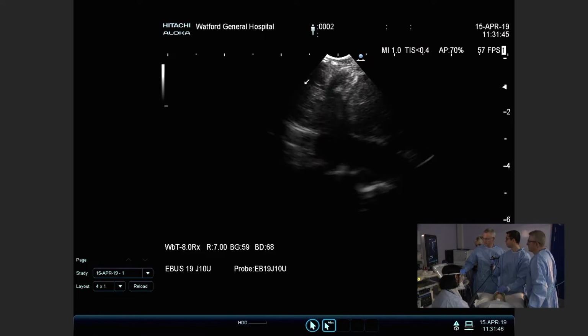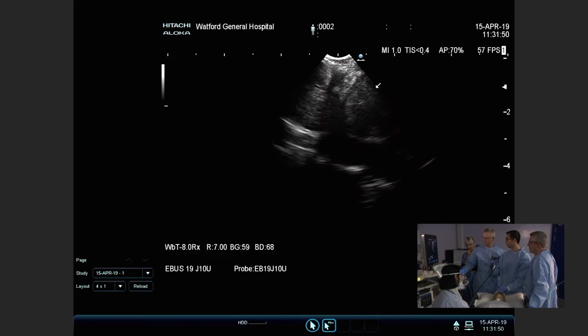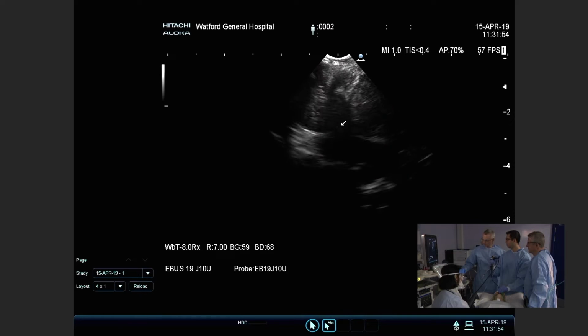And just on this side, on the right hand side, is 4R. And there is a small azygous vein which is compressed by the size of 2 enlarged nodes. And it's coming out through here. Can you appreciate it? That's extraordinary.